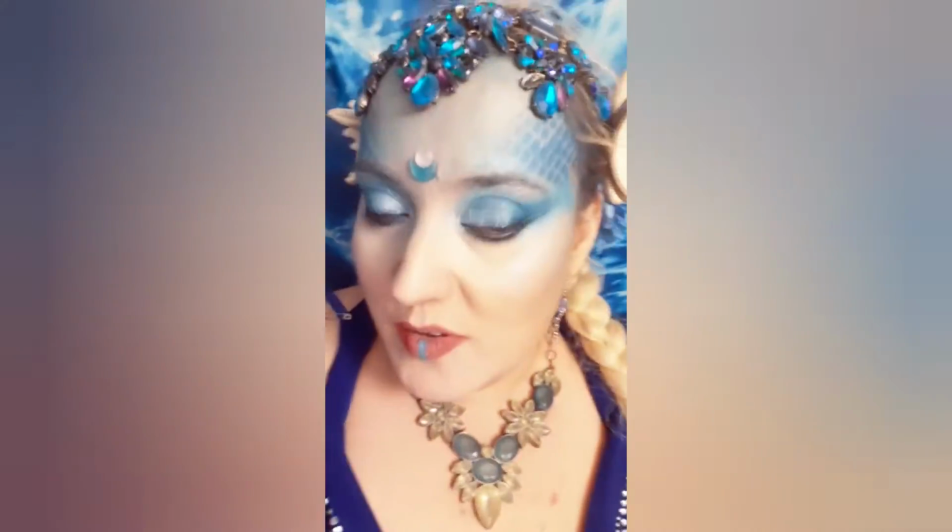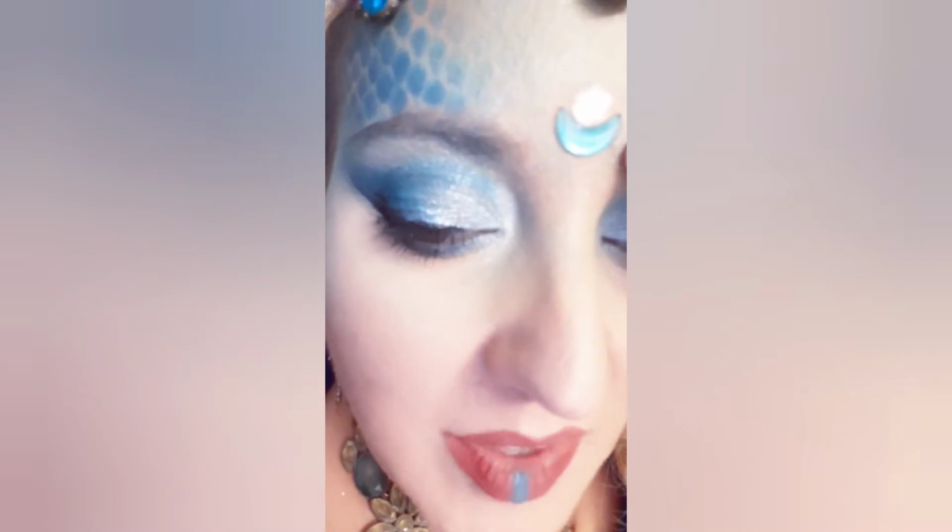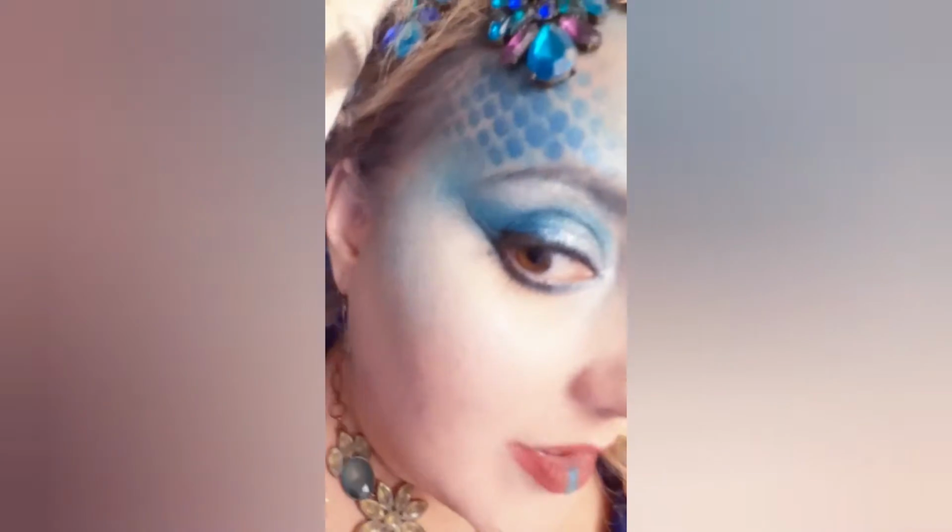My top, you guys are used to this. This I got from bellydancestore.com. I've got various baubles and beads that I've put together and made throughout the last several years. My forehead jewel is literally just a little cheapy, two of them that I put together, a crescent moon and a single clear. We've got my classic blue gradient mermaid scales going on up there.